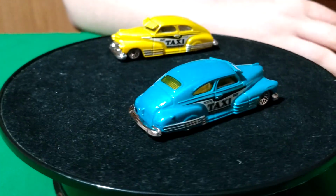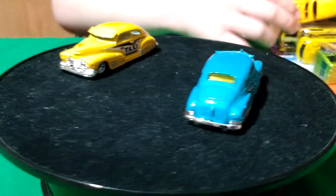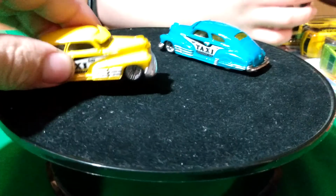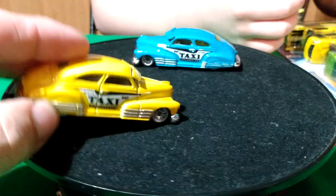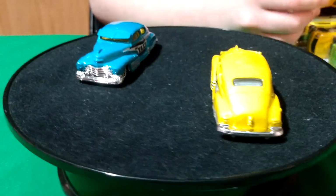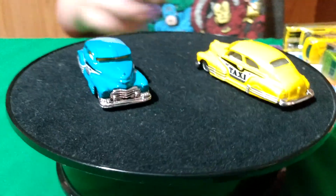That's a pretty cool casting. This is a casting that Hot Wheels hasn't had out for quite a while. Be kind of nice to see this casting come back out, this '47 Chevy. You like it? Mm-hmm. It's too old for you? Yeah, too old for him. And it's a pretty cool casting, I think.